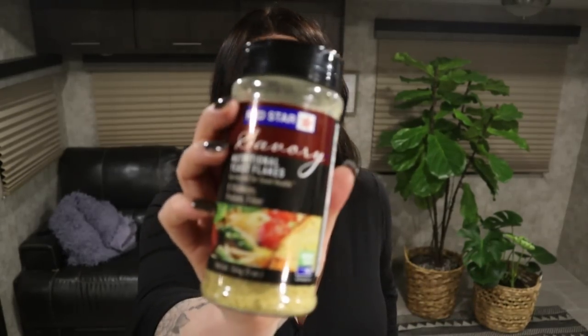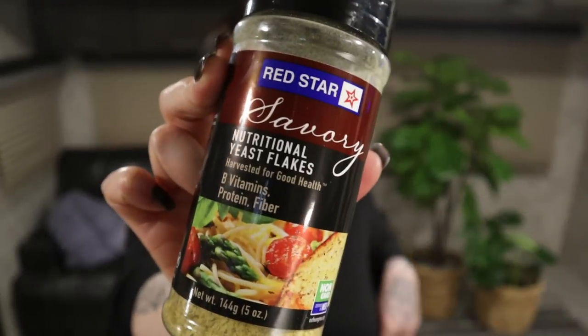And then next is nutritional yeast. This is really high in B12. If you are on a vegan diet or vegetarian diet, this is your best friend. It tastes kind of cheesy. Obviously it's not cheese, but it has a cheesy hint to it. You can put it on avocado toast. You can put it in your egg scramble or your tofu scramble, but it's just really good. And this is what it looks like.